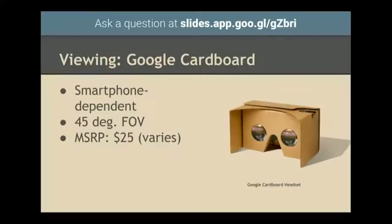And then in terms of viewing, we wanted to target really kind of low-end, inexpensive smartphone-based VR. So we went with the Google Cardboard, which is $25 in the US right now, and you can get knockoff Google Cardboards for $5.